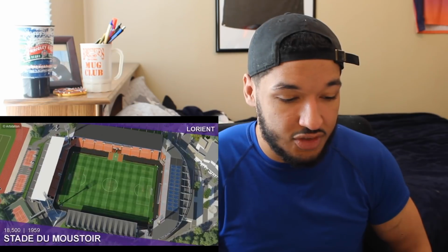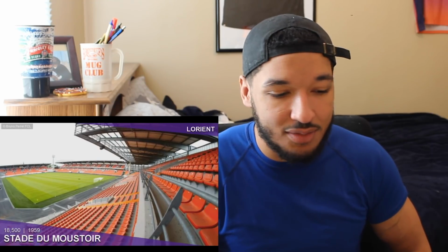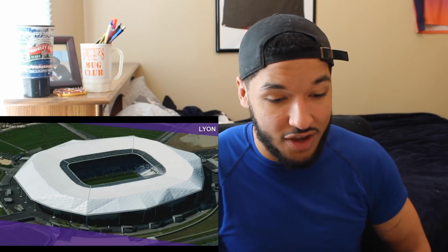Lorient. Stade du Moustoir. Moustoir. I don't know how to say that. I don't know how to say it in the slightest, so I'm sorry. It's also very pretty, though. I love the orange and black combo. Orange is my favorite color. I'm a big orange fan.